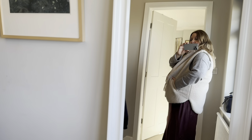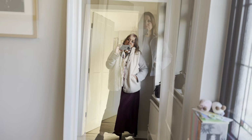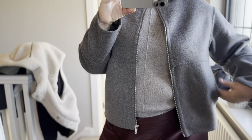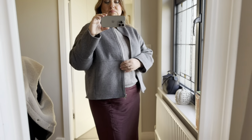So cozy, and sometimes you just don't want your arms to be restricted, like if you're out dog walking or driving a long way. This one is from Zara. This is another one with a kind of 50% wool, 50% man-made fibres. Easy, throw it on, got a zip. I really needed a grey jacket.